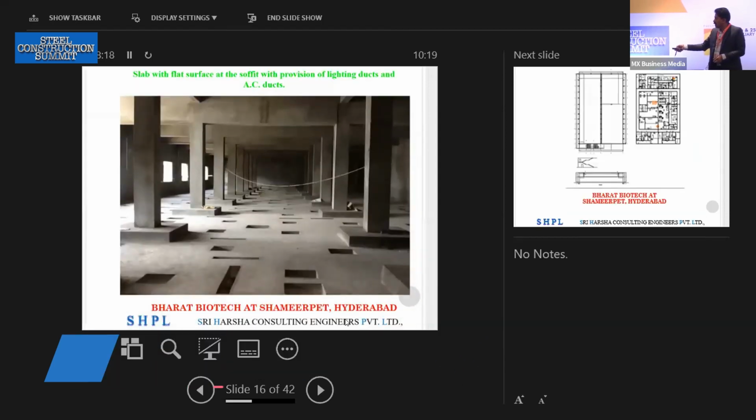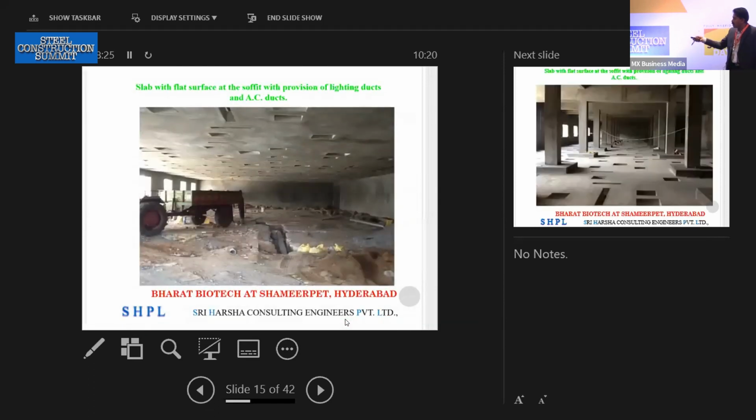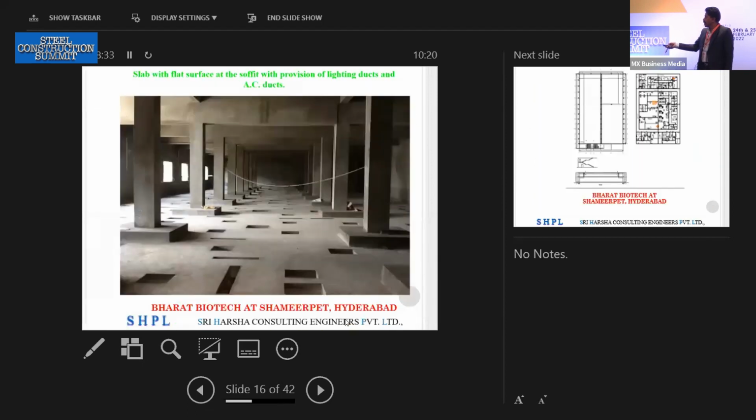I have used suspended columns from the beam above. This is the ground floor where they have started manufacturing of vaccines. These are the suspender columns, designed as concrete suspenders, I mean tension members. If it had to be done at present, I would have used only steel structures because steel is better at tension.